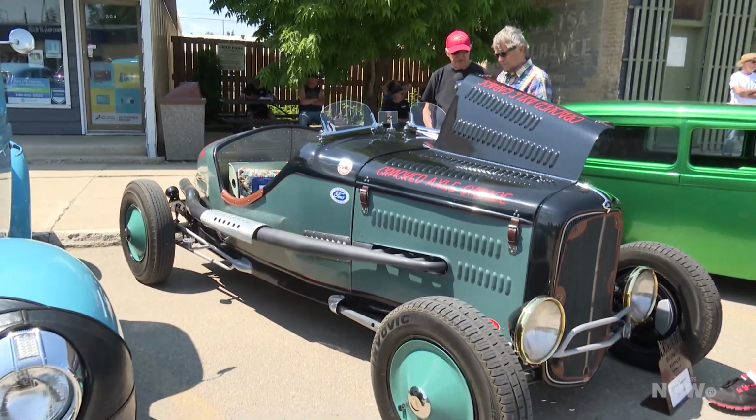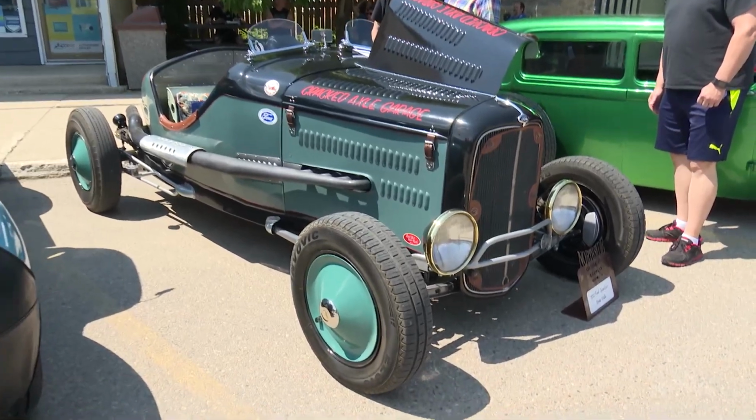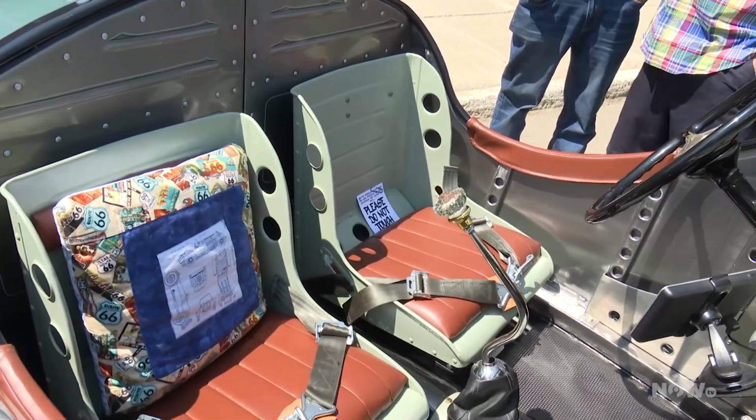Shock absorbers and all that. It's all early Ford, out of the 30s, 40s. This looks like sort of a race bucket seat. Is that right? Yes, I built those. Oh, you built those? Yes.